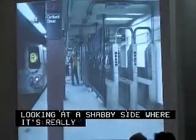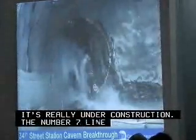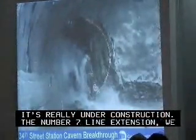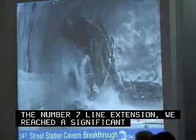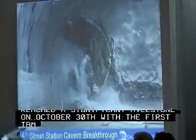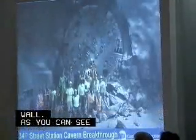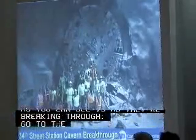For the number 7 line extension, we reached a significant milestone on October 30th with the first TBM breaking through the southern wall of the 34th Street cavern. What you see there is the contour as they're breaking through. Go to the next. Now the TBM has gone through. Isn't that cool?